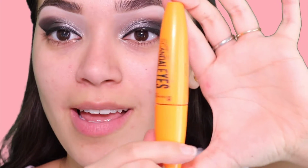And so now we're going to move on to the mascara. For the mascara, I use the Scandaleyes mascara from Rimmel London. I still use this thing today. This was my holy grail back then, and sometimes it is for me now. This was the thing that I would use all the time.